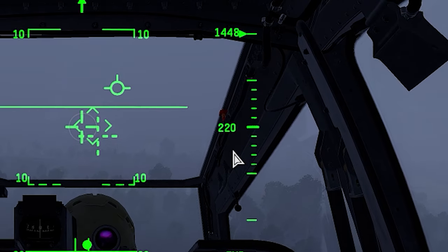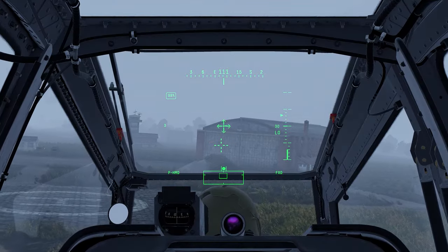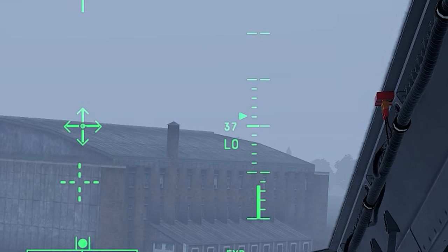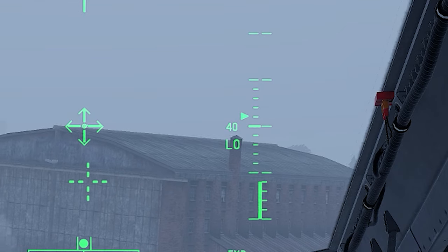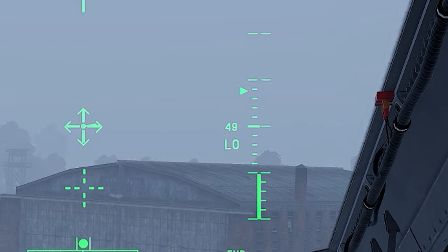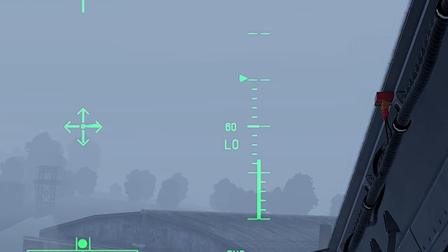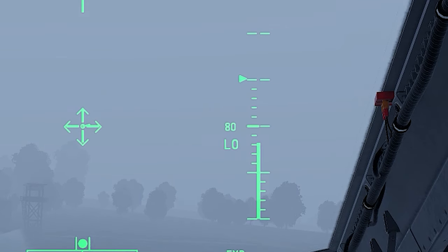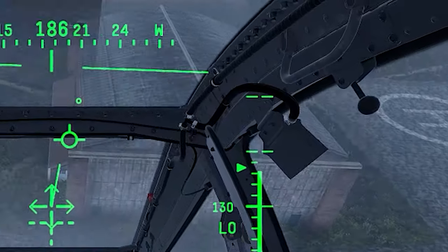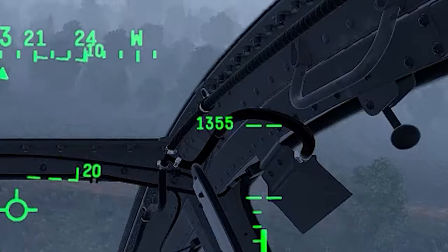Okay, so when you're under 200 feet and you see this LO symbol, the altitude indicator shows the altitude with very high detail. This is very good because sometimes when you're in hover mode, you really want your helicopter to be as precise as possible. And honestly, this is a very nice addition to the game. Once you get outside of transition mode or hover mode and get into cruise mode, you will start to see the altitude relative to the sea level itself.